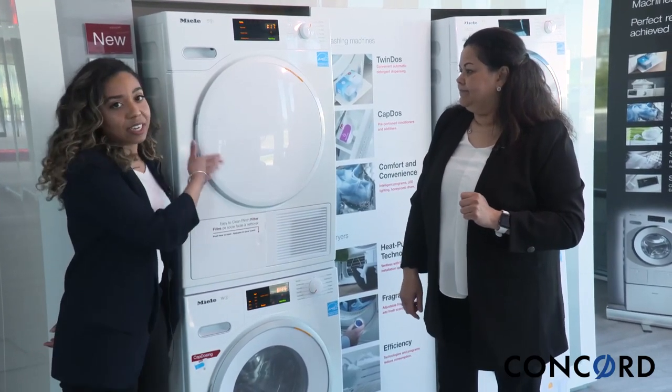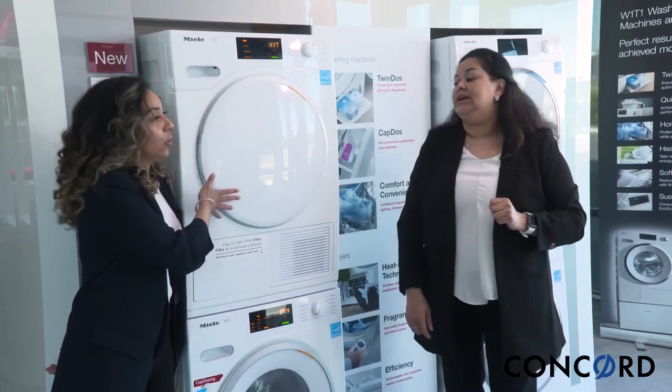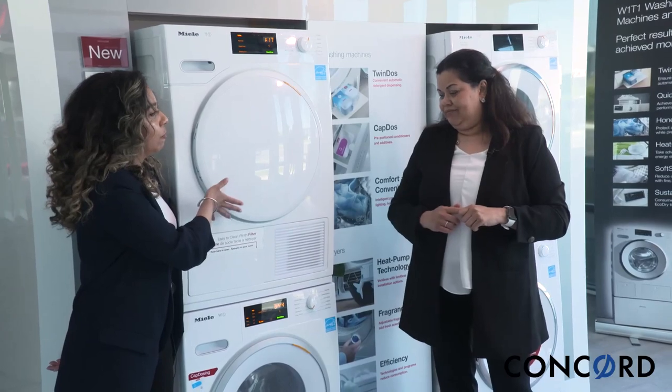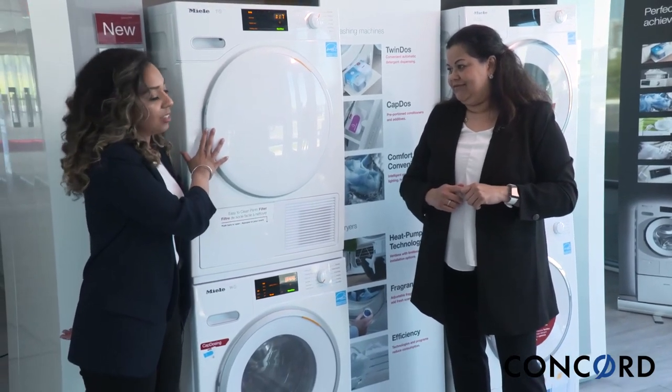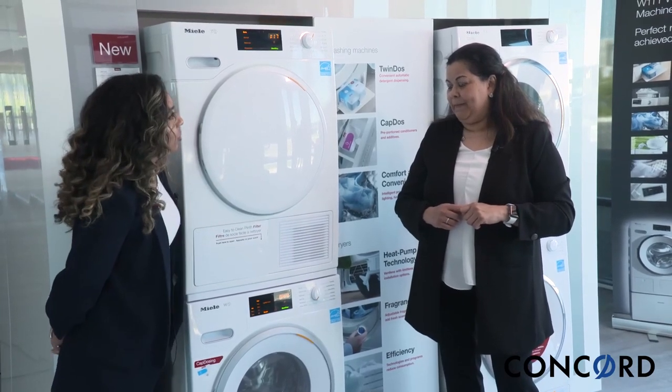Great. And you also have the technology inside to sense if it is in fact dry. So yes, it will stop if the dryer notices that your items are actually dry and complete. That's an amazing feature as well.